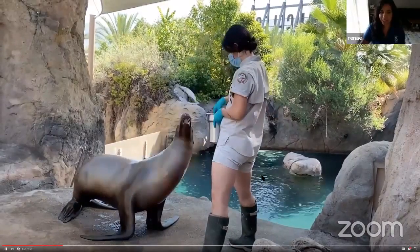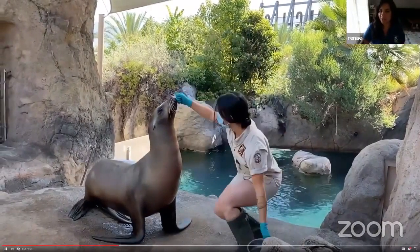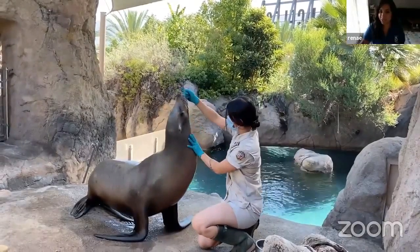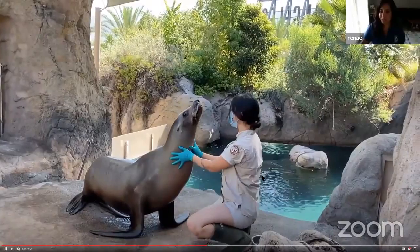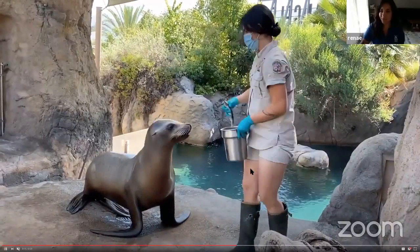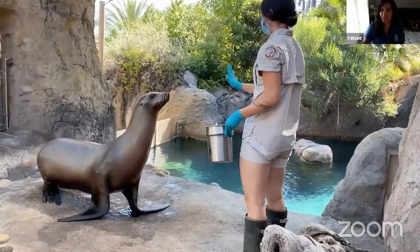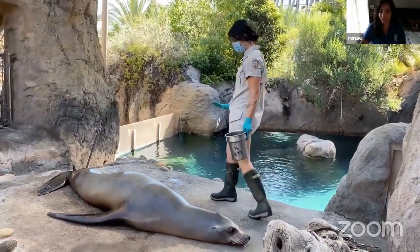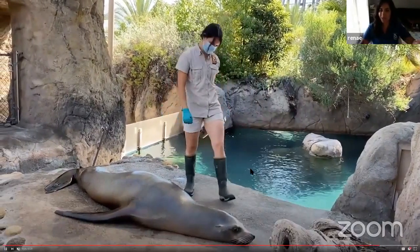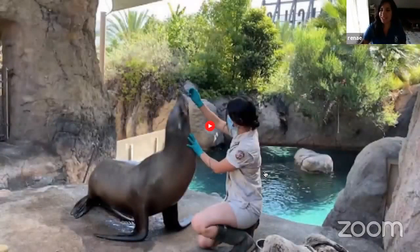You can see that Madison there is asking the sea lion to do different behaviors, but you can see that it's all voluntary. She has this special relationship where she does something called positive reinforcement. So it's like training your dog at home. If you teach your dog to sit, usually when they sit, you give them the treat. So same thing here. Madison will ask for a behavior, and right here she's checking on the body to make sure that everything's okay, that the animal looks healthy, and then she gives him a treat. But his treat is a fish.